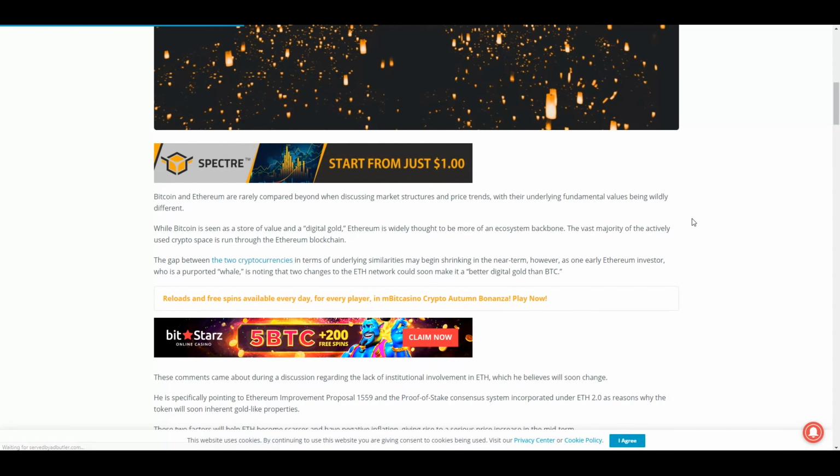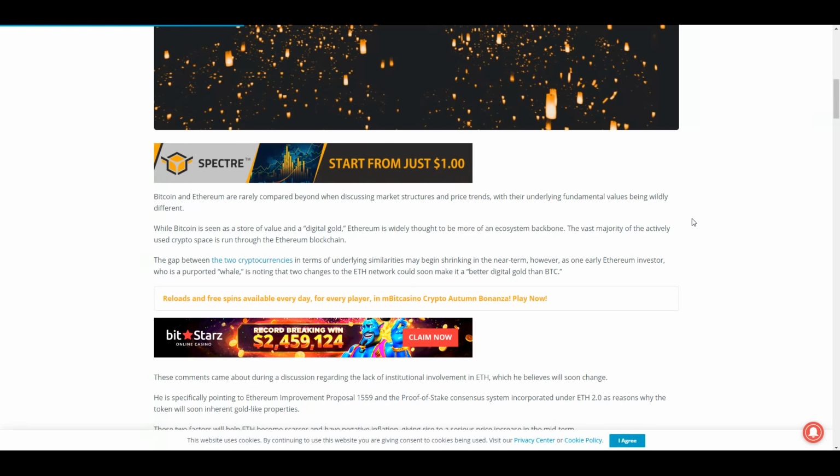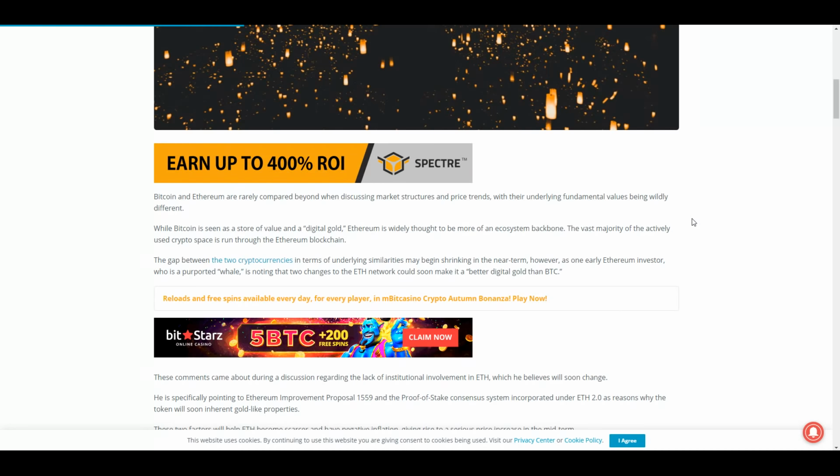What it goes on to say is Bitcoin and Ethereum are rarely compared beyond when discussing market structures and price trends, with their underlying fundamental values being wildly different. While Bitcoin is seen as a store of value, the digital gold, Ethereum is widely thought to be more of an ecosystem backbone. The vast majority of the actively used crypto space is run through the Ethereum blockchain, so we have to keep that in mind here.